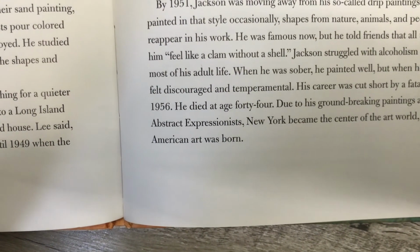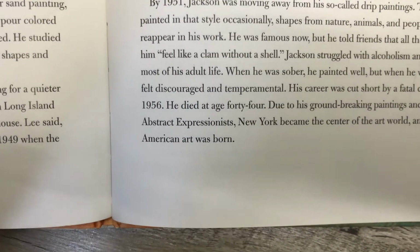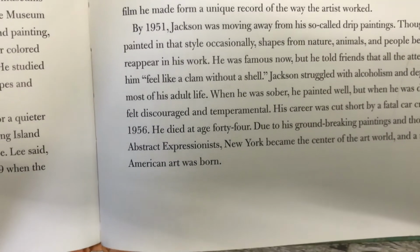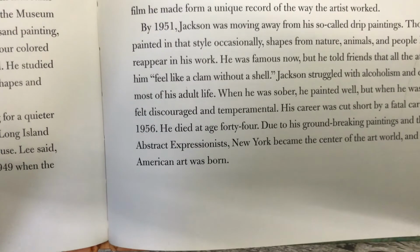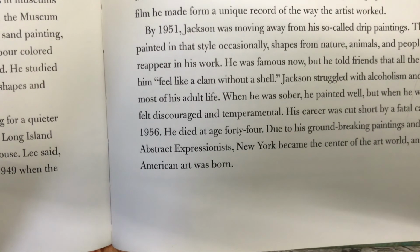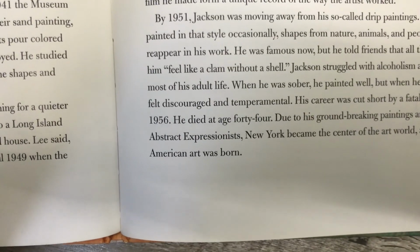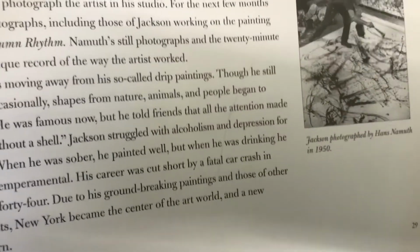His career was cut short by a fatal car crash in 1956. He died at age 44. Due to his groundbreaking paintings and those of other abstract expressionists, New York became the center of the art world, and a new American art was born. The end.